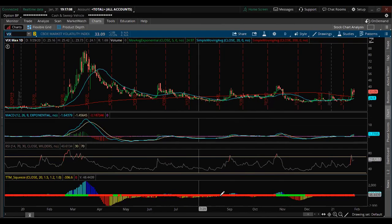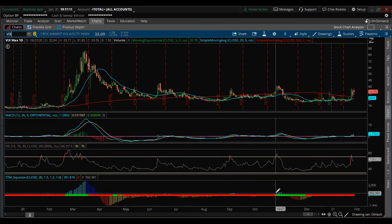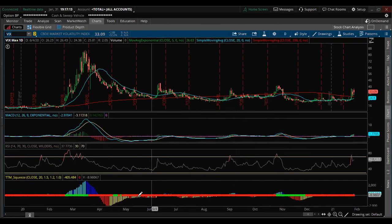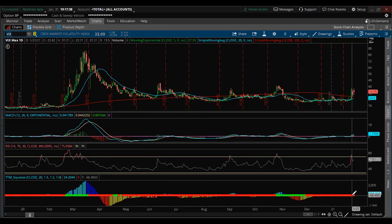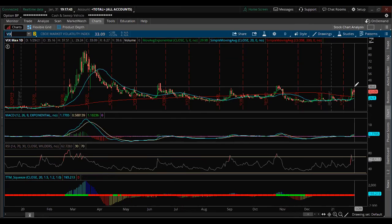And then we have the TTM squeeze. This TTM squeeze gives us an indication of when there is consolidation, which is these red dots and the histograms all coming along the center line, which is 0. Once it starts to cross above, that's usually a positive bullish indicator. If it crosses below, that's a bearish downside indicator. Right now, we're seeing that on the TTM squeeze, it's also coming up, which gives us a bearish indication, but typically on the VIX, if it goes up, that means that the stock market will find some volatility on the downside.